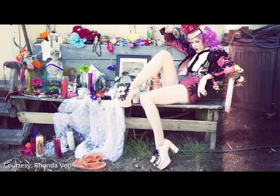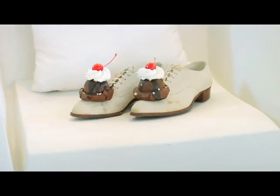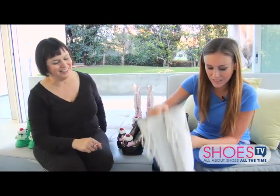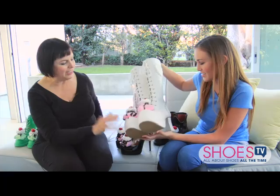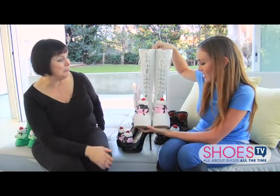So who do you see as your clients? Well, lately, I think 20-ish-year-old girls. Just made two pairs for two girls in Australia. I'm making a pair for someone in England, and then also someone in Paris. You have a mixture of boots, heels, and shoes. What are your favorites right now? I really love the boots. Those big boots really make me laugh. And they're so much fun to wear.